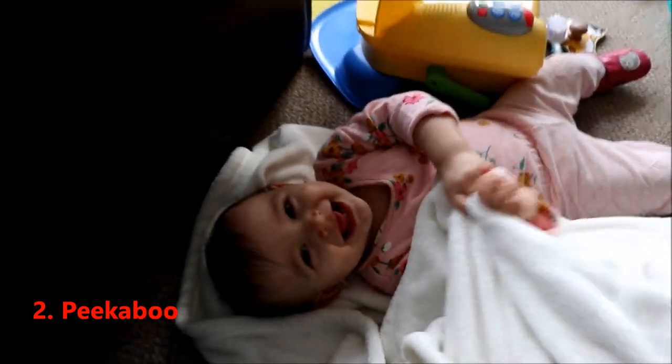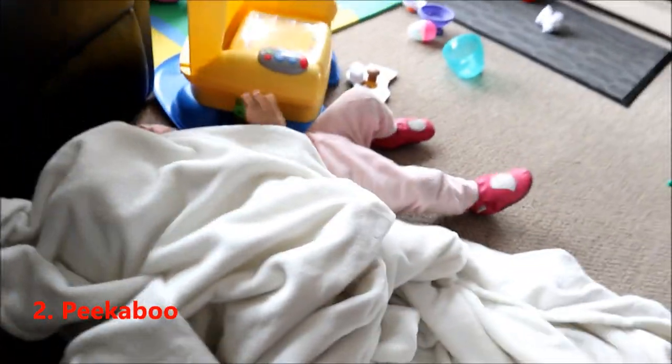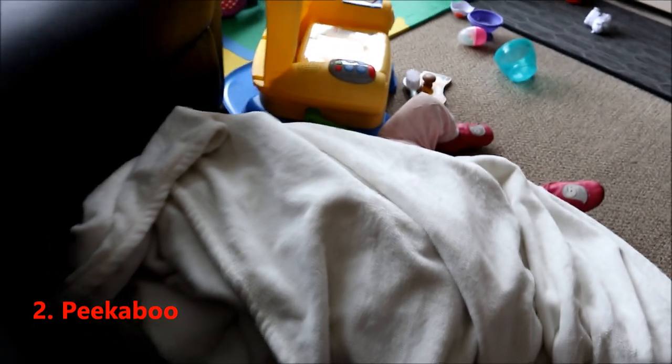Number two is playing peekaboo. Bella loves this. It's so simple. Where's the baby? Such a fun game.